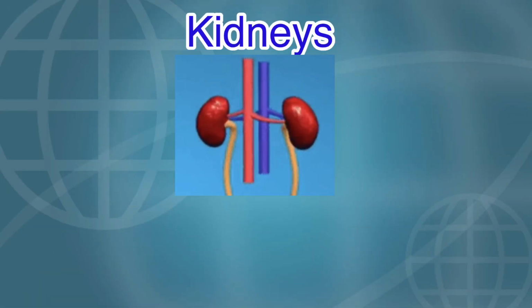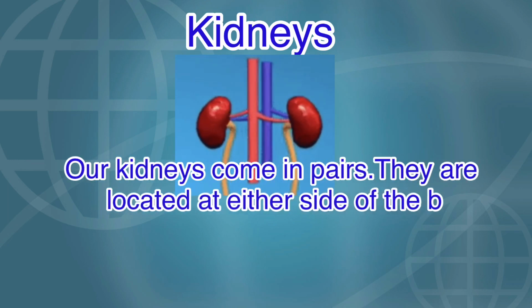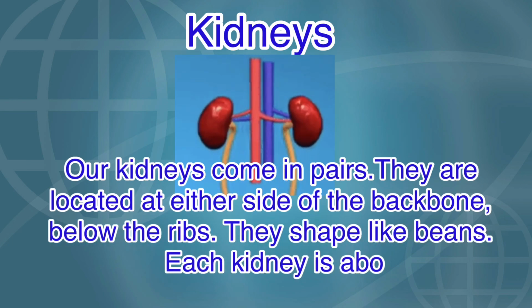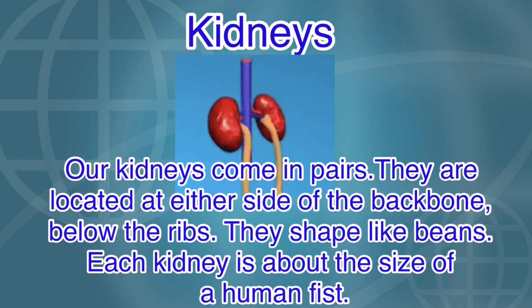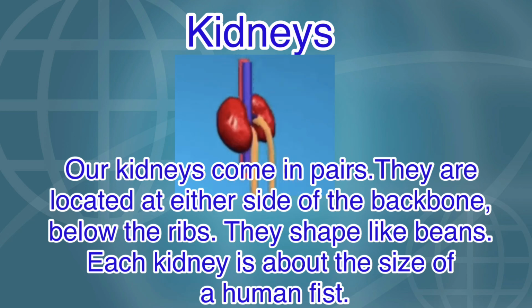Kidneys. Our kidneys come in pairs. They are located at either side of the backbone below the ribs. They shape like beans. Each kidney is about the size of a human fist.